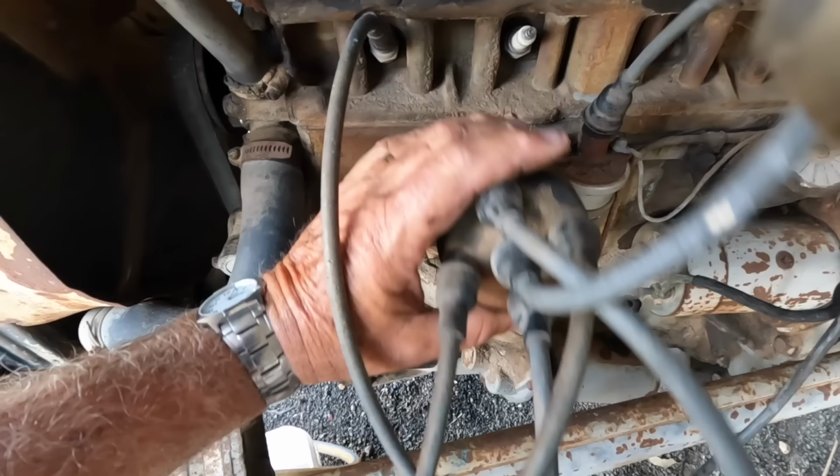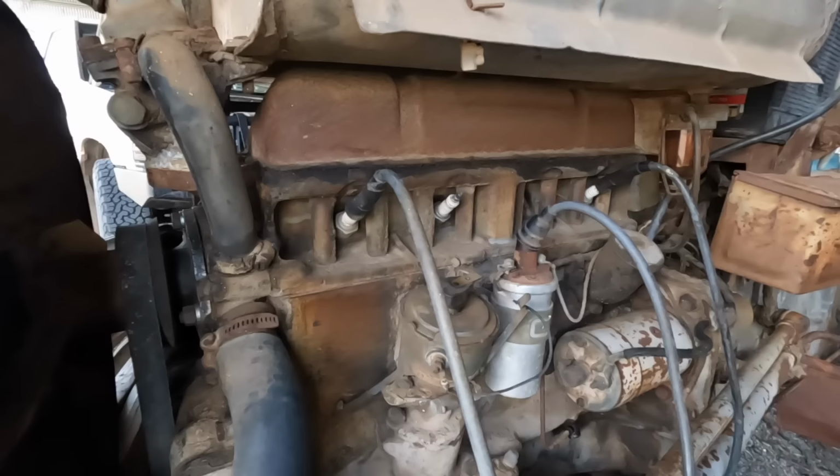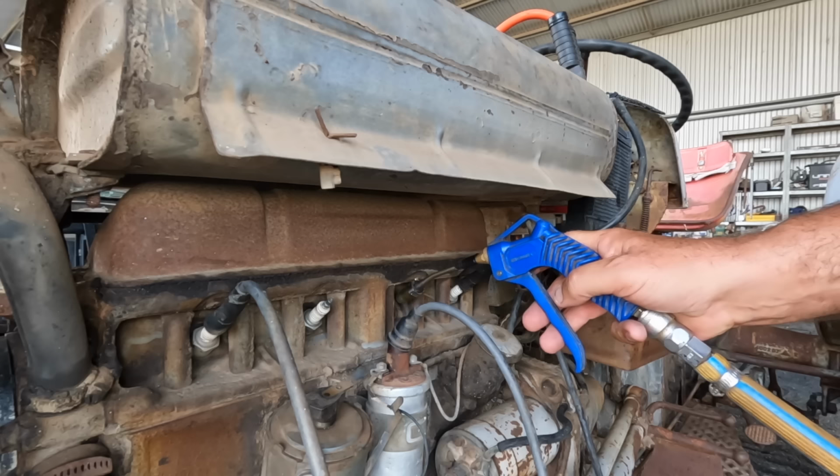So I've just got to turn that back a bit. And number three will be on top dead center. So both valves should be closed. Now, if I blow air down here now, it should blow back at me and not let me, or I will hear noise out the exhaust pipe if the exhaust valve's the one that's the trouble. So we'll try.